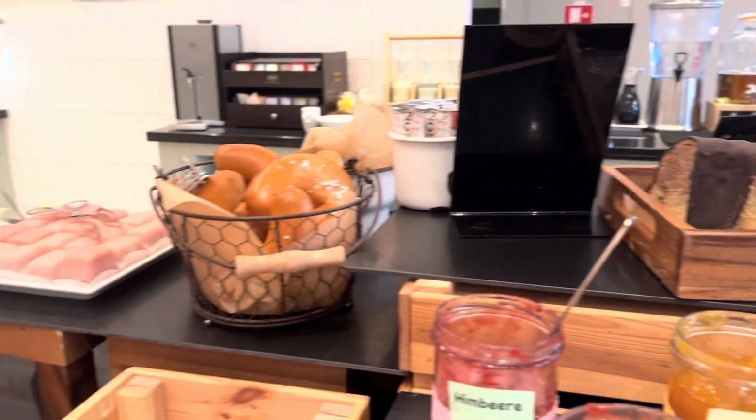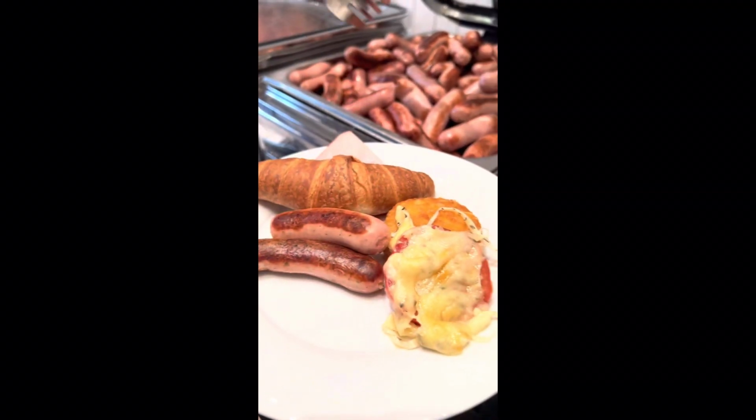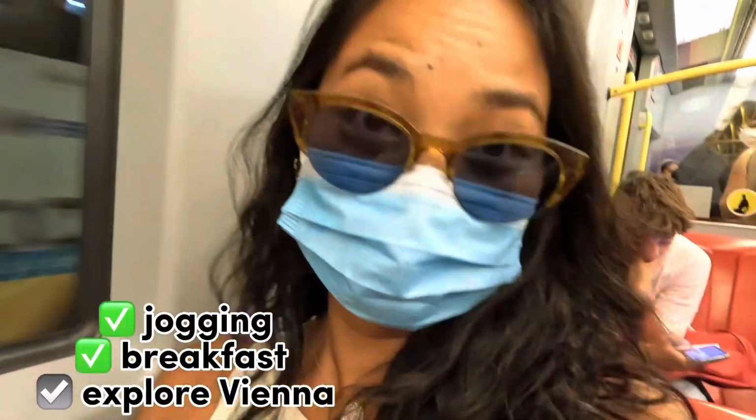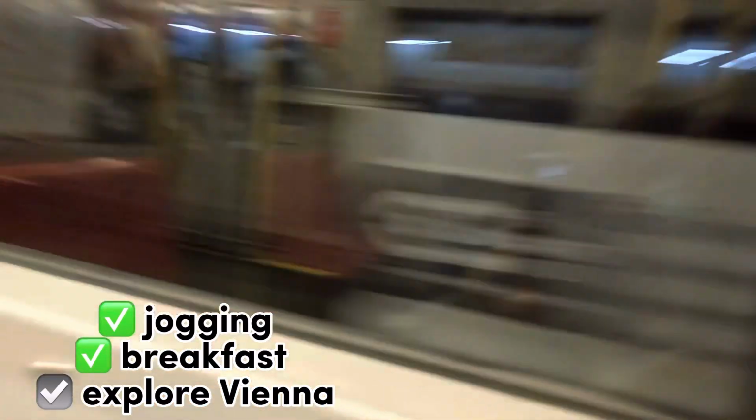Breakfast buffet here at Courtyard Marriott Hotel, and so far the food is really good, but the rice is missing. Like, I so miss your rice. Jogging done, breakfast done, now time to explore Vienna. Let's go.